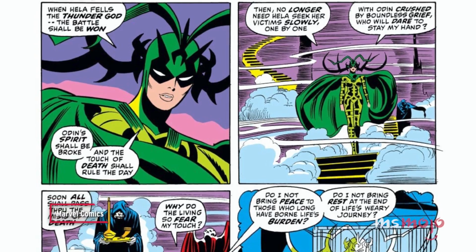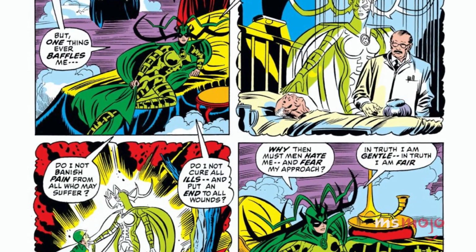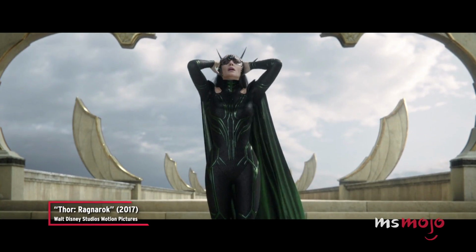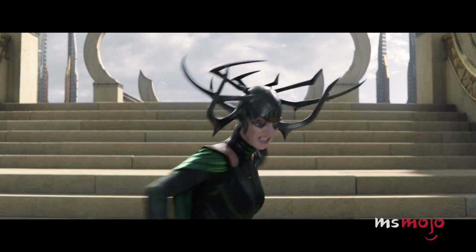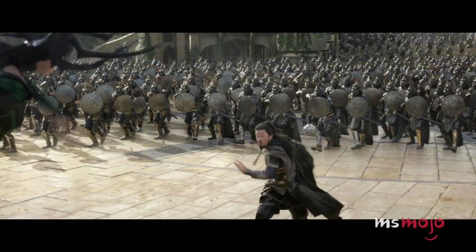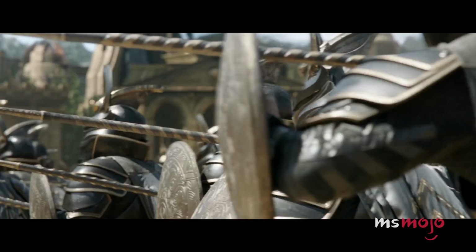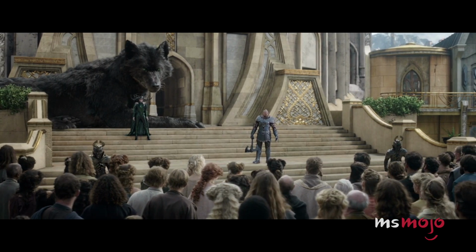It was also incredible to see the costume designers take the intricate helmet she wears in the comics and bring it to life as a practical headpiece. Whether she was talking to her soon-to-be subjects or fighting in the heat of battle, Hela took the expression "if looks could kill" to a whole new level.